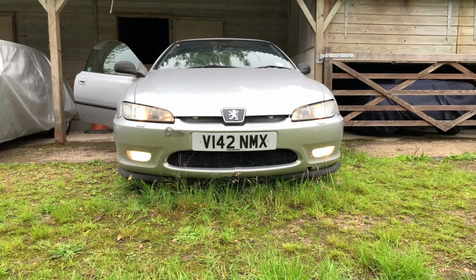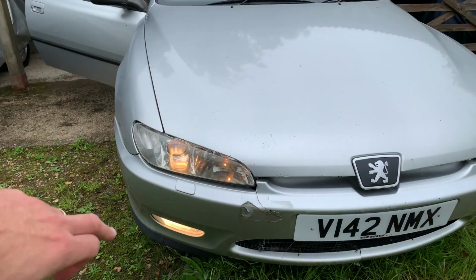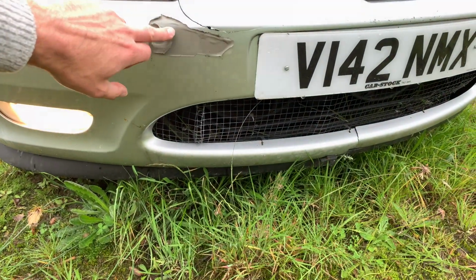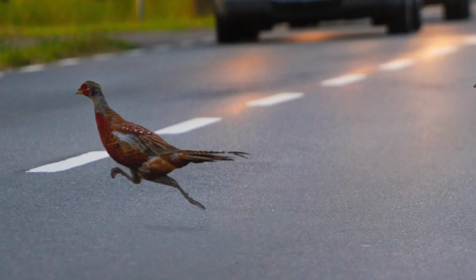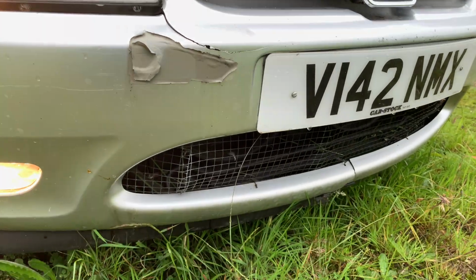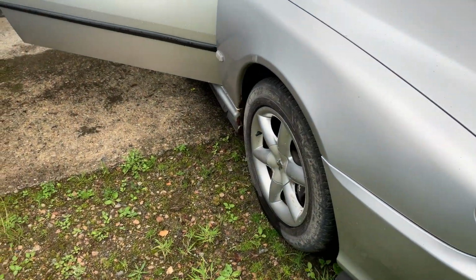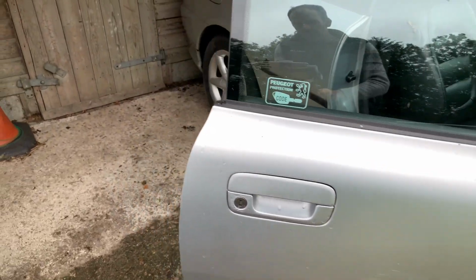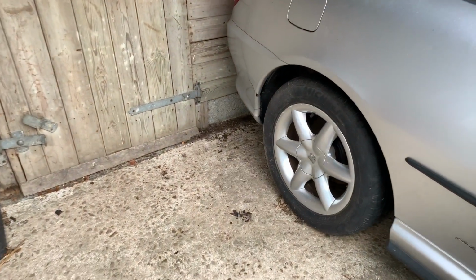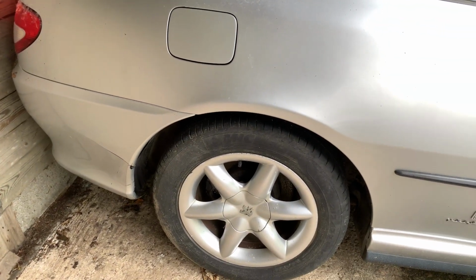Cosmetically tired, and if you remember the original video, this is where a pheasant struck the front of the car and made its way across the bonnet. I'm not worried about that, not worried about the cosmetics at all at the moment. I'm not even worried about the tyres. They're in good condition. They're old, but they've got tread. For an MOT, I'm just going to leave the tyres on until I can afford or justify putting new tyres on. Don't worry, I'm not going to go too far with these old tyres on, but they are good enough to get through an MOT.